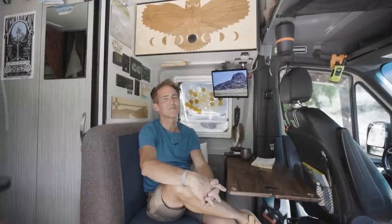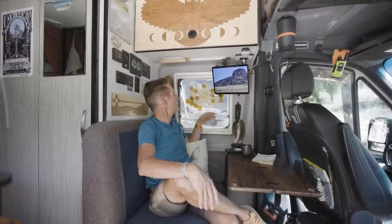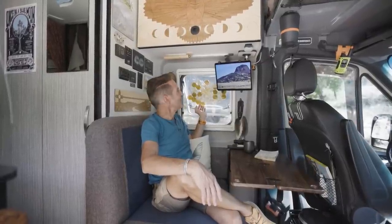Okay, so now we're in my comfort zone, so to speak. This is where I spend most of my time relaxing. Once I've done a nice hike or mountain bike ride, this is where I'm chilling out with my beautiful view that's right behind you. And I open up my window here to get some fresh air, nice cross ventilation, and then started bringing in those homey touches of art.